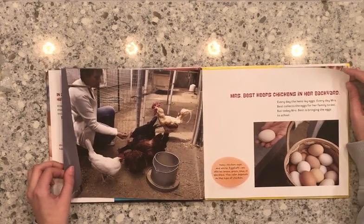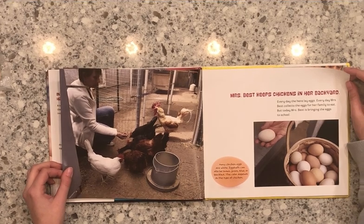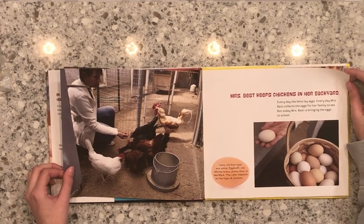Mrs. Best keeps chickens in her backyard. Every day the hens lay eggs. Every day Mrs. Best collects the eggs for her family to eat. But today Mrs. Best is bringing the eggs to school.